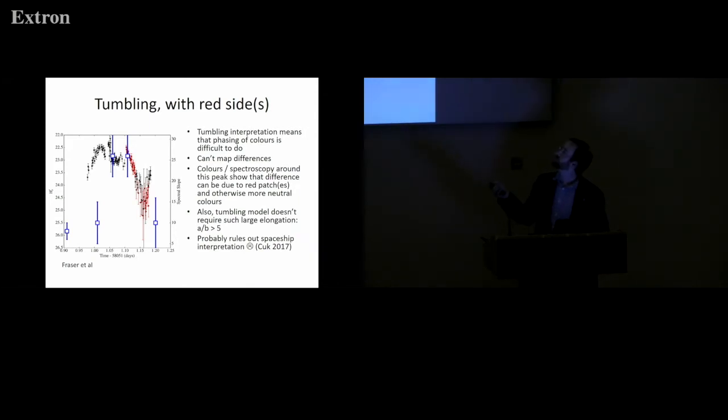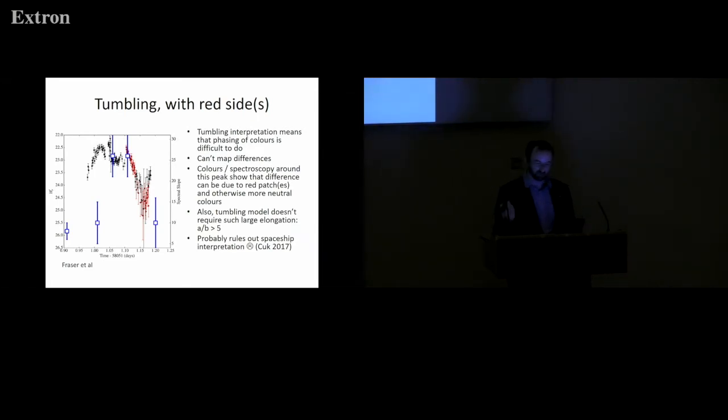The tumbling interpretation tells you something else, in that it probably tells you a bit about the internal structure. Because if you leave something in space that's tumbling, eventually it will damp to a simple rotation. And this hasn't, so that tells you a little bit about its lifetime. Doesn't give you a very good constraint because it just tells you that it's younger than the age of the universe, which we probably already knew.